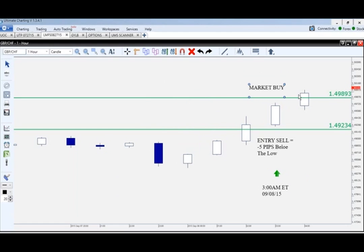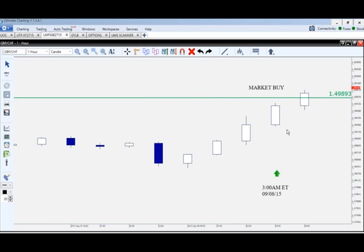We're buying this market. We now believe the market's going to go upwards and to have a directional movement going upwards right here. Now, the first order of business once we trigger one of those positions is to come in here and cancel the opposite order. So we're going to come in here and cancel this entry sell because we're not looking to sell the market, we're looking to buy the market.